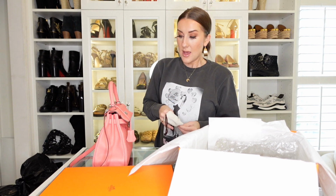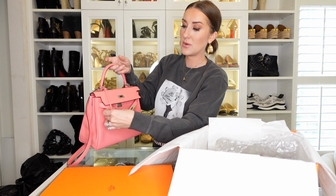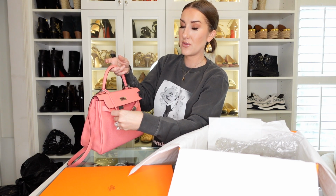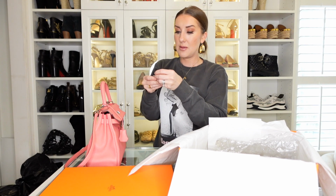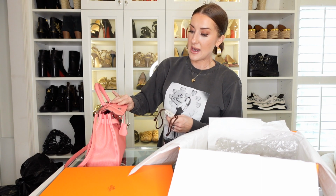Now, with my Birkin, I keep the lock around the clochette, but I don't think I'm going to do that with this one because the clochette really flops over this. I'm going to take the plastic off of the lock. I think I'm just going to keep the lock separate because I don't think I would ever lock it. And I don't want to keep the lock on it. You know what I'm saying? So I'm just going to keep it in the box, kind of away from it.